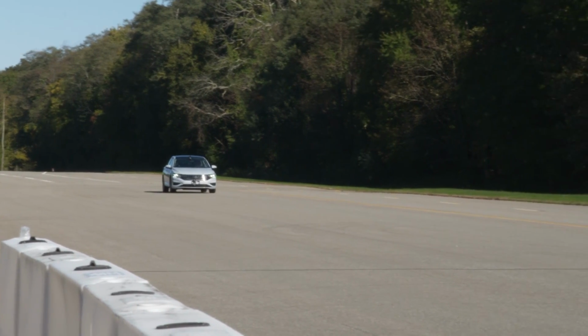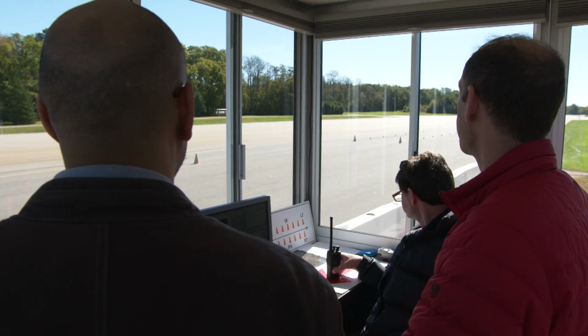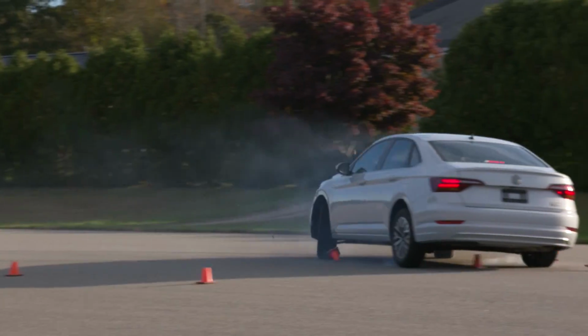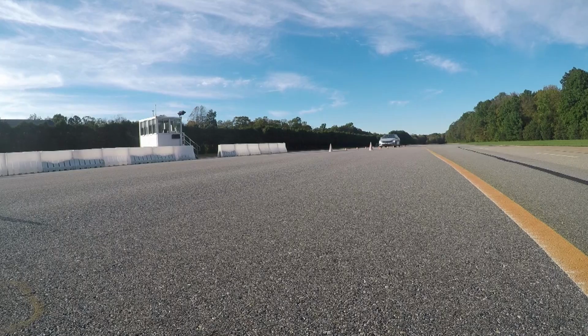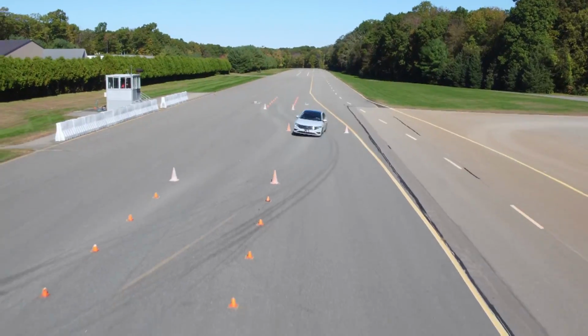The car Ryan is using has been specially adapted so that electronic stability control can be turned off. And just look at the difference. Oh, oof, that was not good at all. So he didn't do anything different. But because the car did not have that feature helping him out, look at the difference, and can you imagine how different that would be if you were on the road?